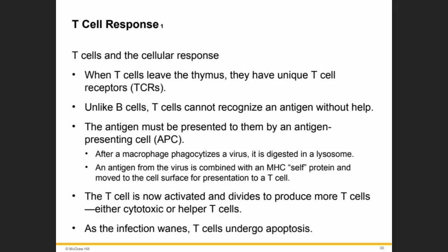We're arriving at the T cells. T cells have many functions. They mature in the thymus, and only 5% leave the thymus. They also have unique receptors, which we call TCR. Not all the T cells have the same specific receptors. Unlike B cells, the T cells cannot recognize an antigen without help. The antigen has to be presented via what we call antigen presenting cells, the APCs.